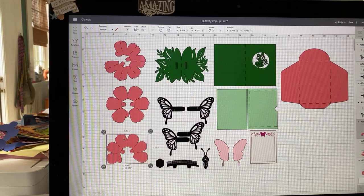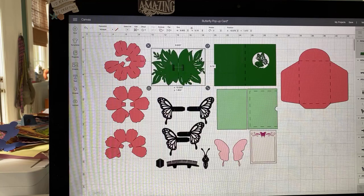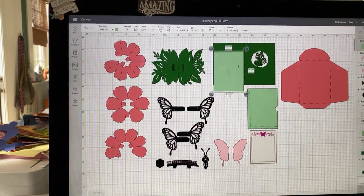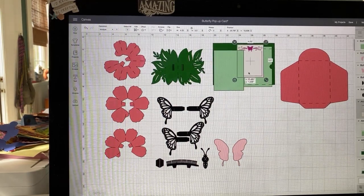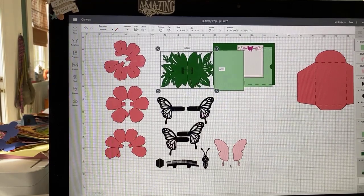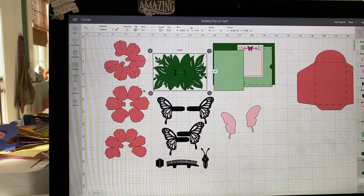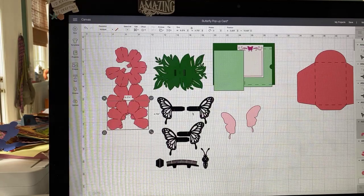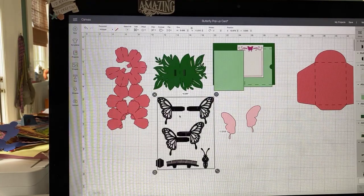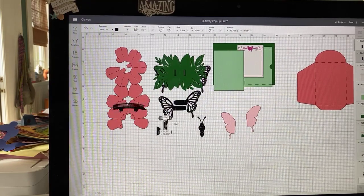So there you get, there's 3 layers of the flower. There's this, like the paper, the greenery part of the flower. There's your card. There's the bases. These are the bases. So envelope, card, and then this piece, which is like where we're going to put our flower and our butterfly. We've got 3 flowers, and then this is our butterfly. Actually, this little piece belongs to the flowers.